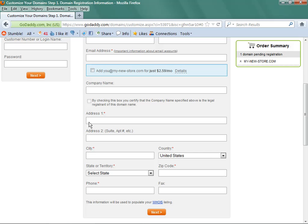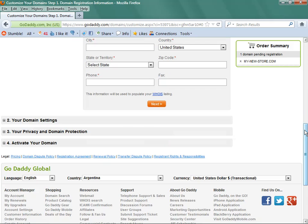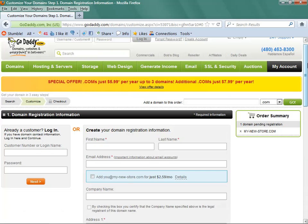Leave this blank. And then you put in your address, your city, all that stuff. You click next. It's going to go on to a few other pages. Fill it out completely, and then when you're done with your registration, it's going to come up with a little box with your credit card information. You put your credit card information in, you pay the $12.99 for your domain name, and now that domain name is yours, and you're all ready to go.